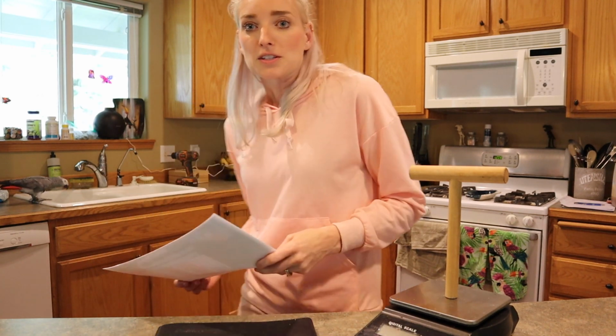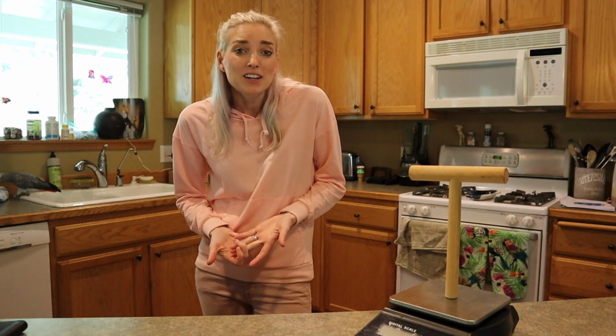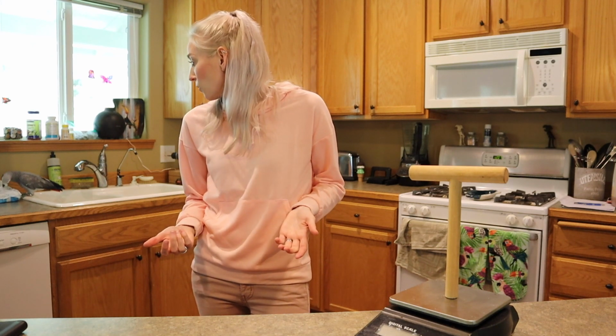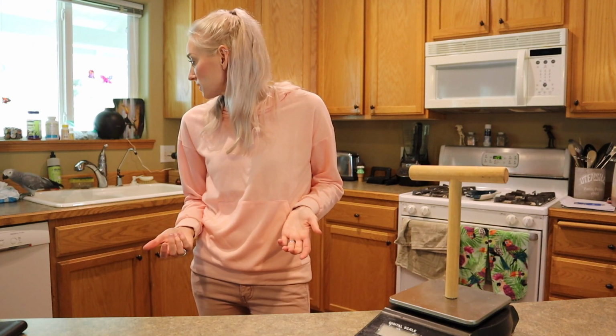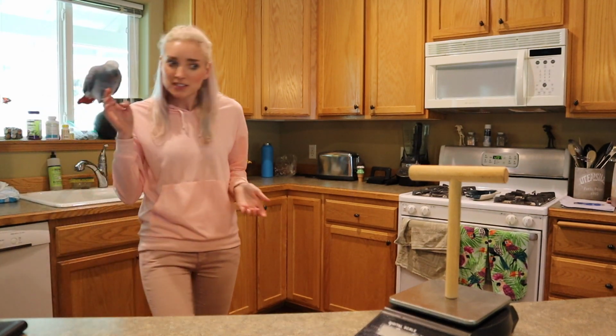And Cressy is looking in the sink for something good. Now I'm gonna go ahead and show you how easy this scale is to use while Cressy gets into my baby wipes. Do you actually want to help me show them how easy it is to use?